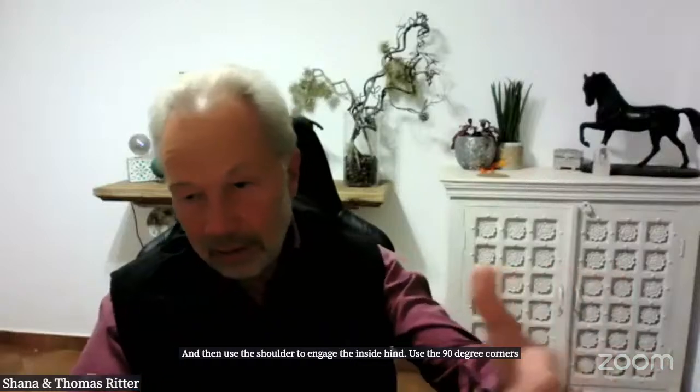And if you want to canter on the stiffer side, then shoulder in the other direction works well, right? So you could ride rectangles, for example, in the shoulder in, right? So 10 by 20 meters or so. And then use the shoulder in to engage the inside hind, use the 90-degree corners to bring the outside shoulder and the forehand in front of the inside hind leg. And then you could ask for a canter depart into one of these corners, like shoulder in, turn, and canter while you're in the middle of the corner. And then the horse almost has no chance to get crooked.